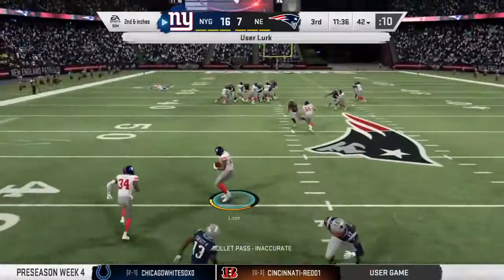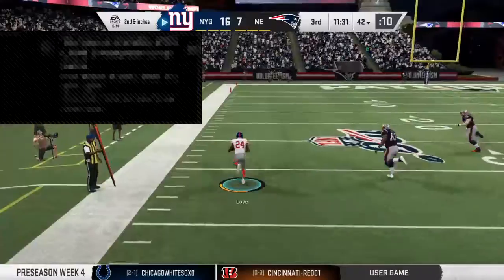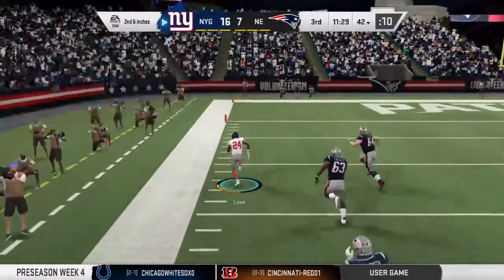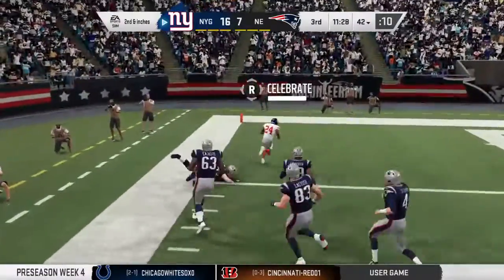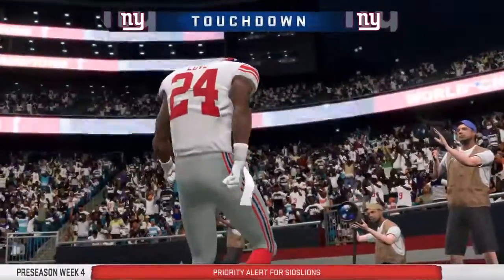And for a 3rd time tonight, he's intercepted. Picked off by Julian Love, the rookie from Notre Dame. And he will bring it back. It's a pick 6 and a Giants touchdown.